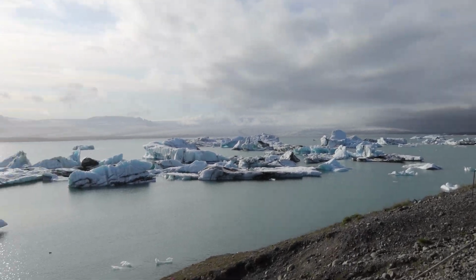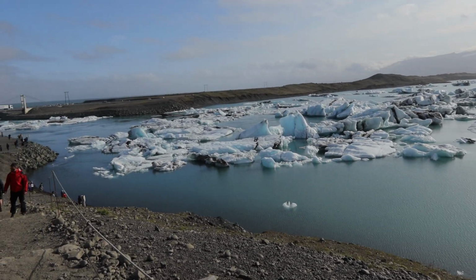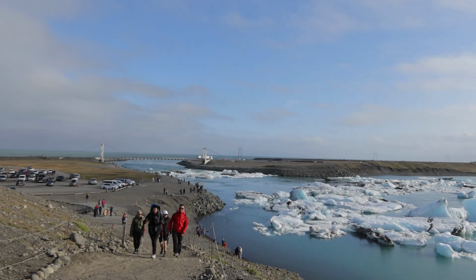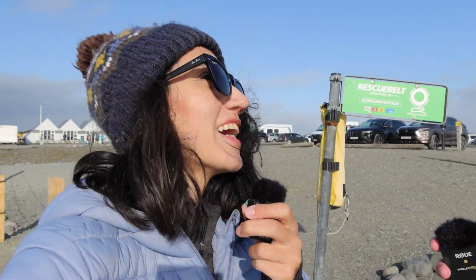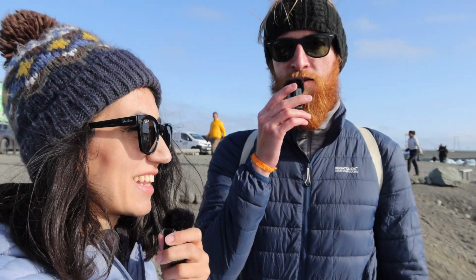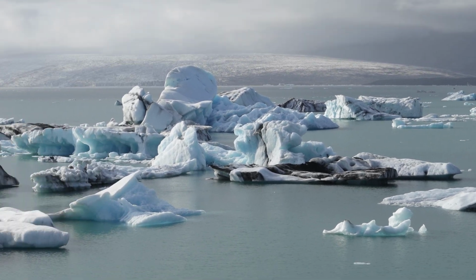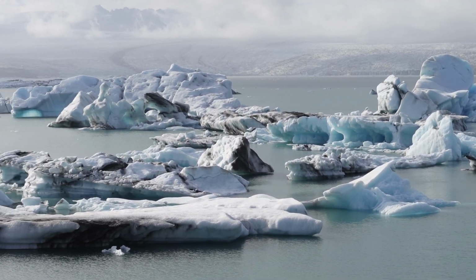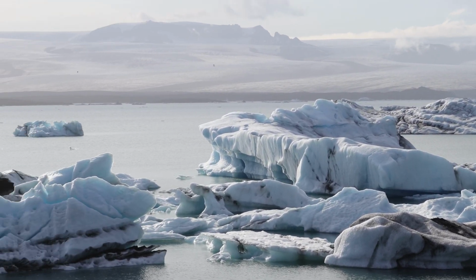I cannot believe how sunny it is today. It's basically blinding. And this is the glacial lagoon of the largest glacier in Europe, which is in Iceland. And it's amazing, which makes it all the more concerning that it's melting. It's melting on top of us. Some years ago, in the 80s, the lagoon was 15 square kilometers, and now it's huge.